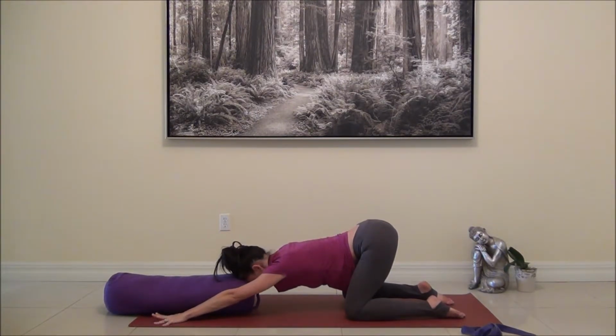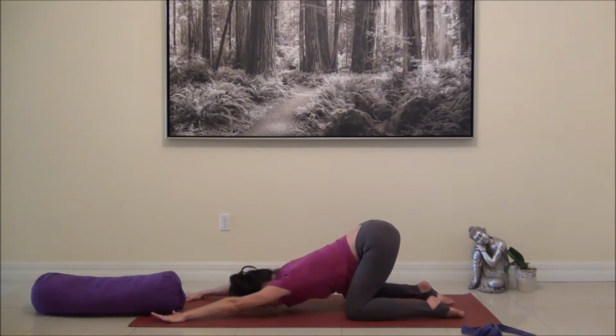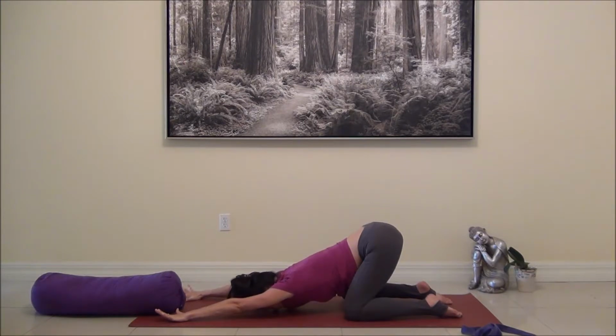So that would be your modification if you need it. And breathe. With each inhale, imagining your back lengthening, and with each exhale, imagine your heart sinking down toward the earth. So you feel yourself just kind of releasing through that upper body, that thoracic spine.